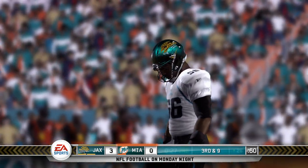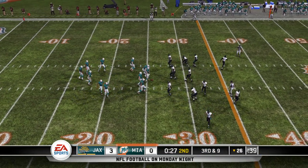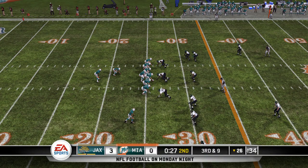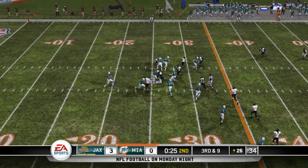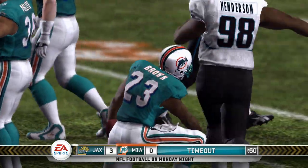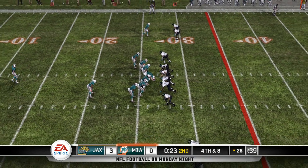Brought down behind the line. And you could see the running back there just saying, where are my guys? Where's my blocking? What's going on out here? Just need a little help from your friends. He'll get the call again. The Jaguars will take their second timeout of the half.